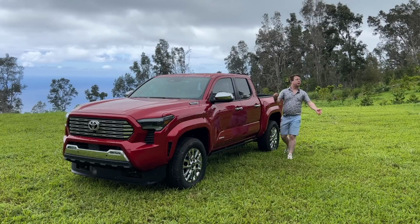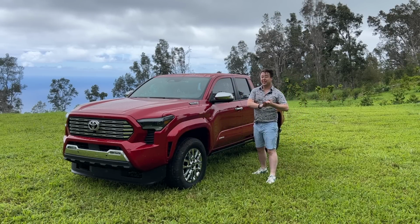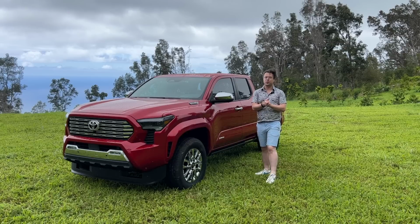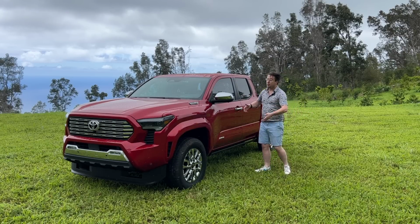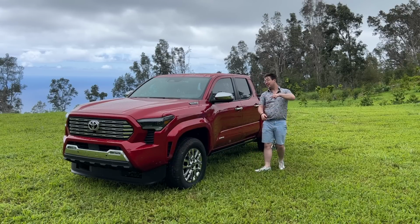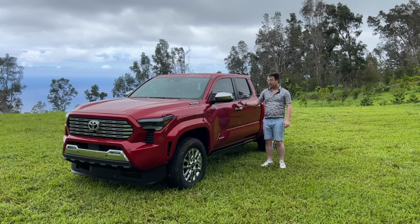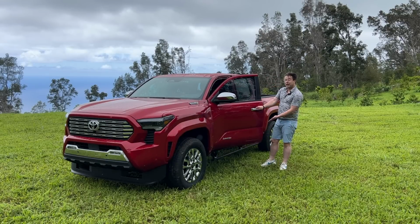Another of the trims that Toyota has at this new reveal is this, the Fancy Pants Limited trim of the 2024 Toyota Tacoma. Now, as you can see, there is a liberal splashing of chrome all over the place. Something you probably can't see is the new variable suspension system that's underneath, and also power steps.